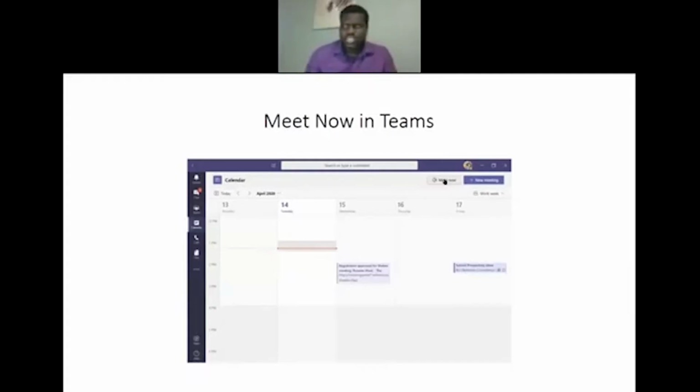It allows screen sharing, like many of the tools out there. Zoom and WebEx are two of the most popular ones, where you can allow remote control of the desktop and so on. And now we just look at a video showing the collaboration that's possible using Microsoft Teams.